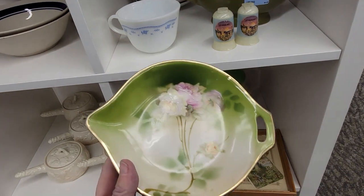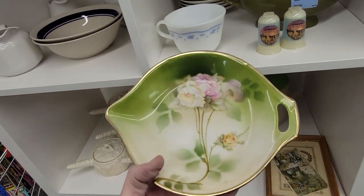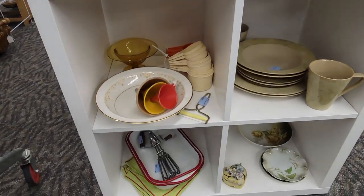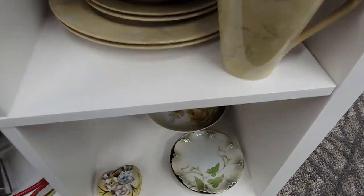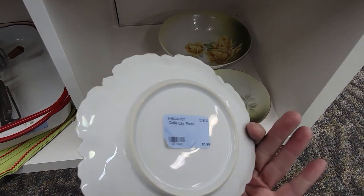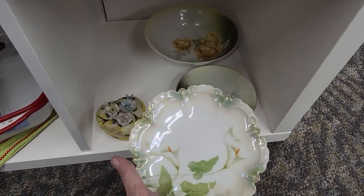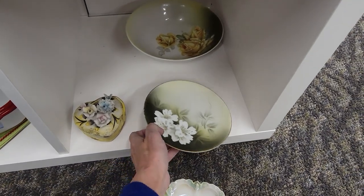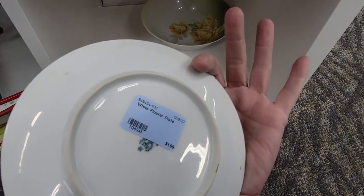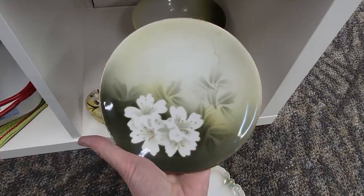Oh, that's pretty. $4.99. Germany, hand-painted? Yes, that is going in the Danny Recommended. Let's see, got another. Ooh, look at this with the Easter lilies. Calla lilies, Easter lily, calla lily, same thing, right? We'll put that one in the Danny Recommended. And this one's only $1.99, and that one is a RS Prussia. Yes, we'll put that in the Danny Recommended too.